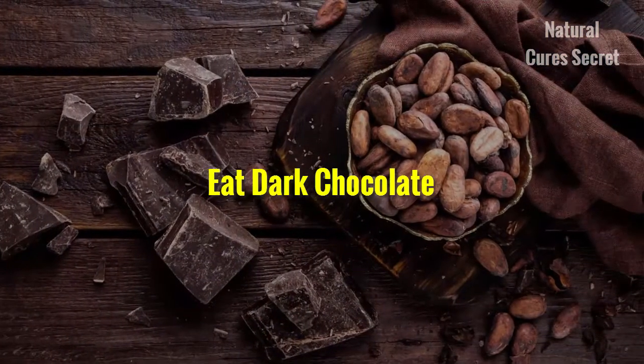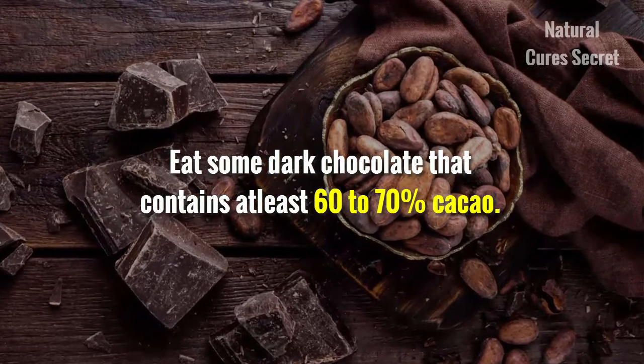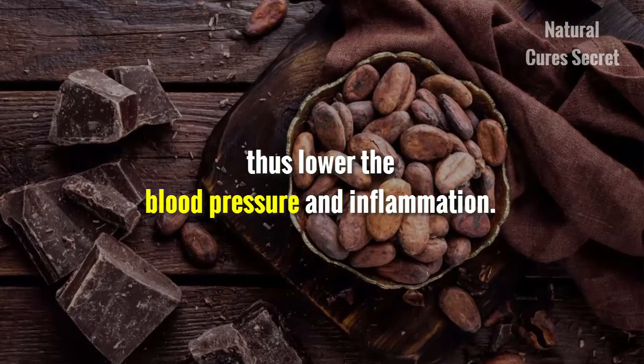Eat dark chocolate. Eat some dark chocolate that contains at least 60 to 70% cacao. Dark chocolate contains flavonoids that help dilate or widen the blood vessels, thus lower the blood pressure and inflammation.